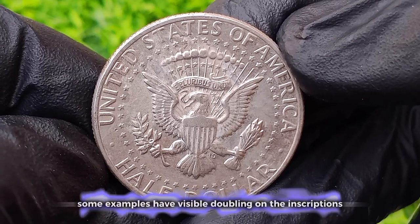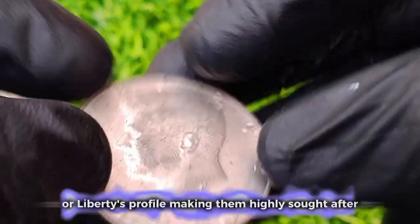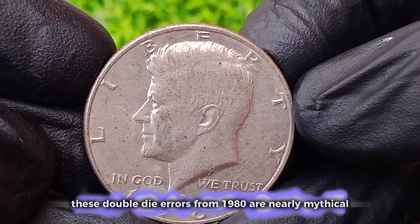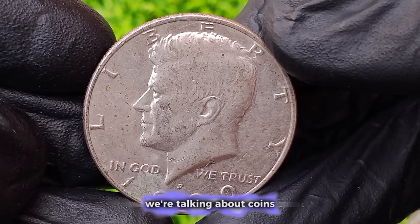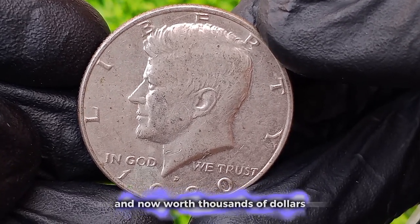Even more jaw-dropping are the ultra-rare die varieties that have surfaced from private collections and estate sales. Some examples have visible doubling on the inscriptions or Liberty's profile, making them highly sought after. These double-die errors from 1980 are nearly mythical in status, coin legends that have surfaced at auctions fetching amounts you wouldn't believe.